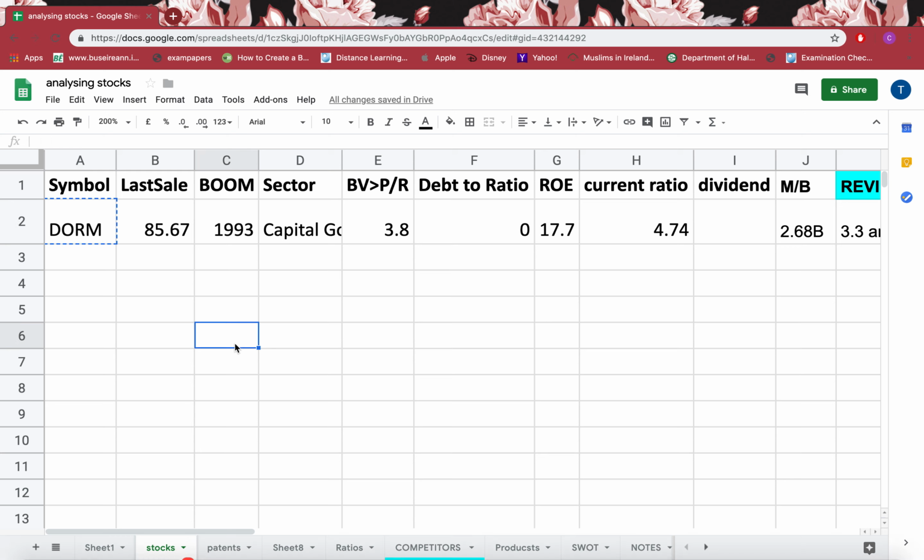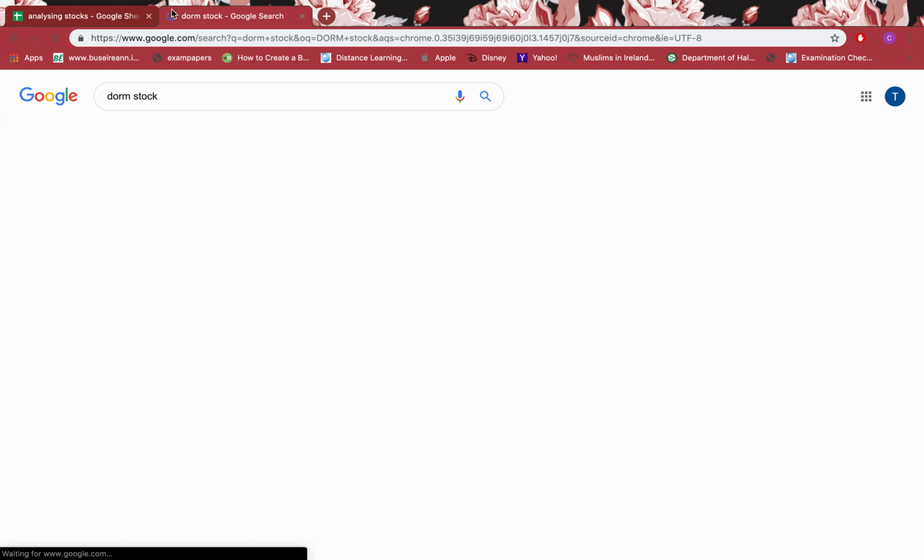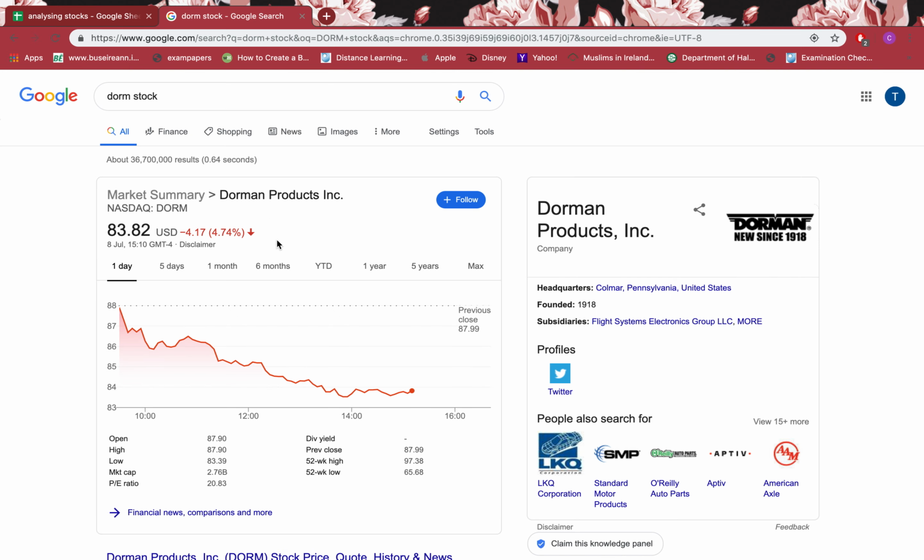Okay, in this tutorial, I'll be going through with the stock name DORM. I will just copy that, paste it in Google, and write stock beside. And the stock name is Dorman Products Inc. The information on the left is from Google and on the right is from Wikipedia.